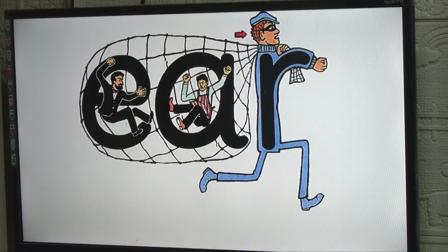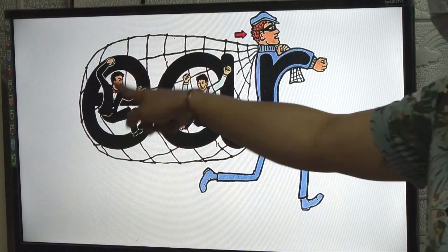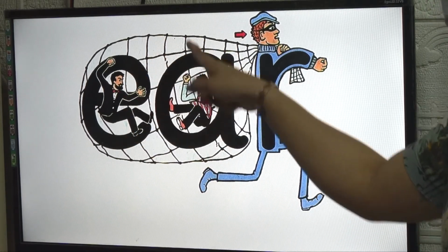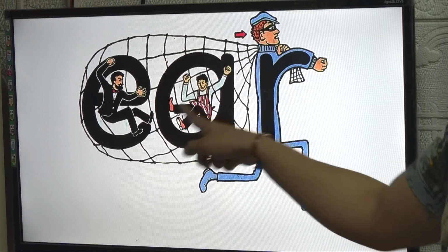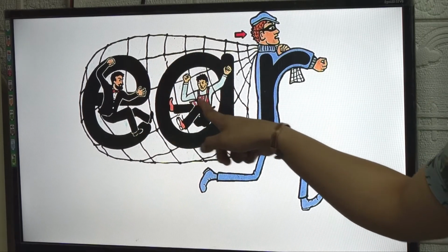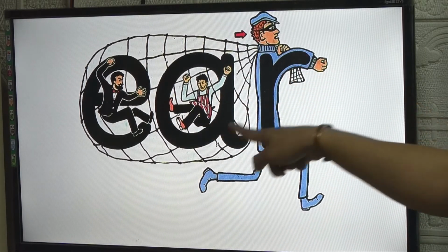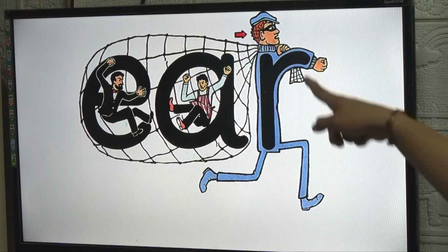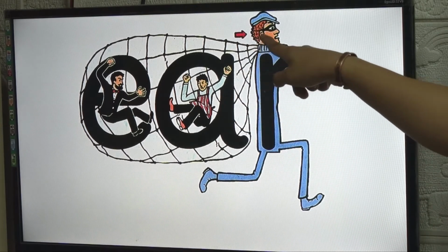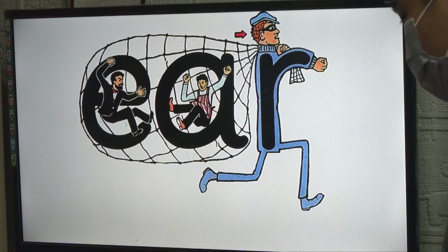What about this one? Is it still E or E? What do you think? Can we see Eddie Elephant here? No Eddie Elephant, right? So this should be E or E. Right, E, and then R. So it should be ear. Now if we don't know, we can look also here, right? There's an arrow pointing at his ear. So this should be read as ear, ear, ear.